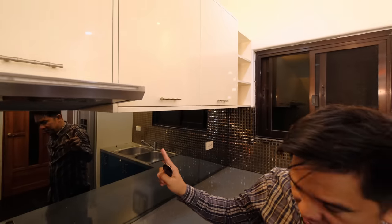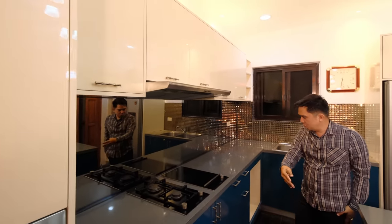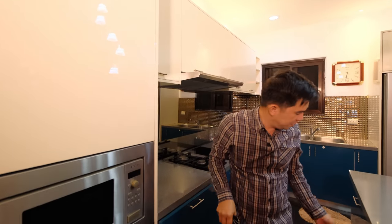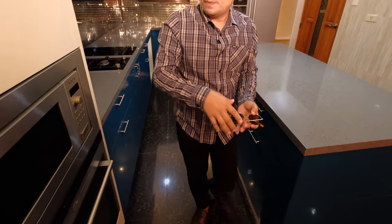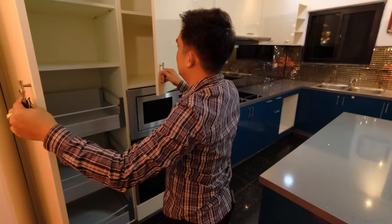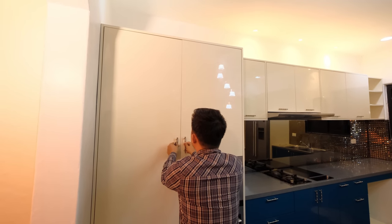And then over here, you have storage spaces. Yeah, you have cooktop with range hood, with drawers and some drawers and a lot of storage space in here. So you have the oven and a pantry space in here. Look at that. See? Plenty of storage, which is very essential.